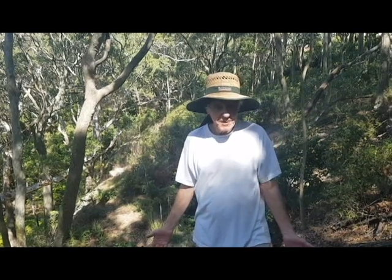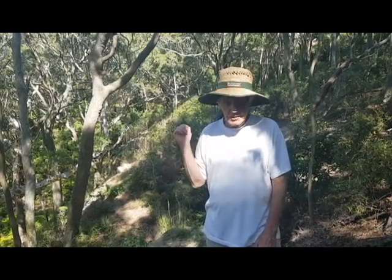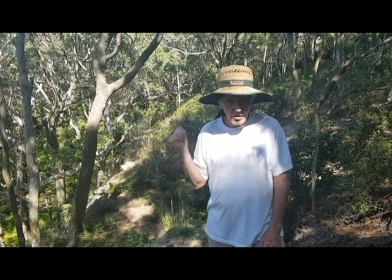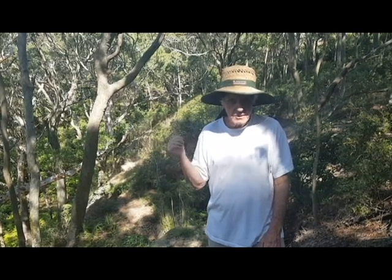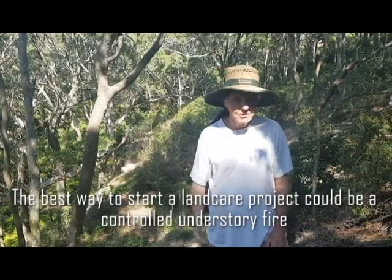So in some respects, sometimes the best way to start a land care project is with an understory control burn, which gets rid of the massive amount of weed, which then allows you to start again. I wouldn't have started this project except for that fire. That fire cleaned out the worst of the first version of clearing the weeds.